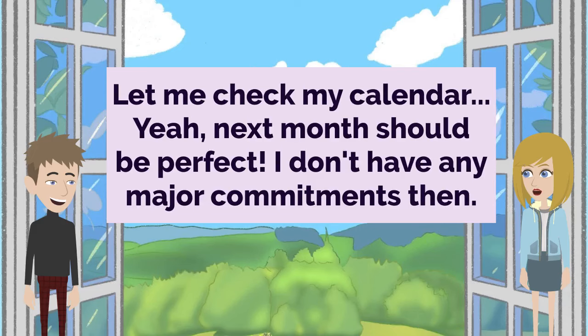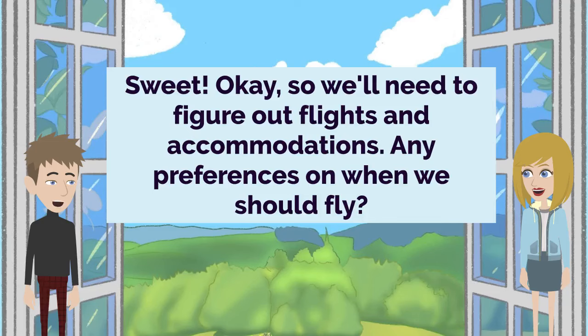Let me check my calendar. Yeah, next month should be perfect. I don't have any major commitments then. Sweet. Okay, so we'll need to figure out flights and accommodations. Any preferences on when we should fly?